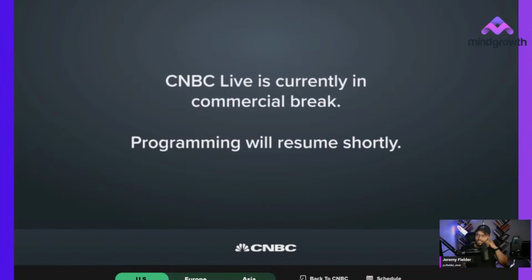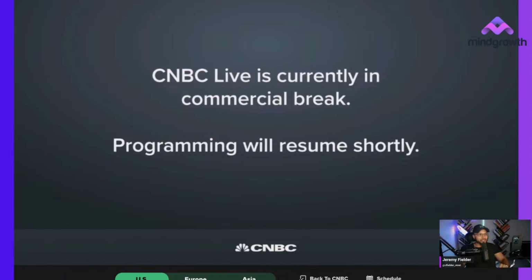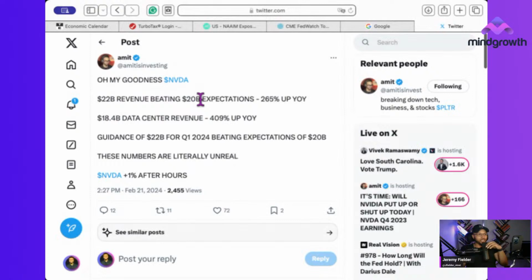Goodness sake, data revenue up. So 22 billion revenue was expected here. I'll just pull this up. These were the numbers for NVIDIA. Man, I wish I was quicker on the keys. 22 billion revenue beat versus 20 billion expected.